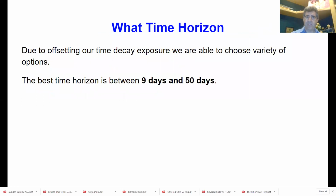So now, how about the time horizon? You are very flexible because of the offsetting theta and gamma. You can be pretty flexible. What we found out is that this time horizon works the best between 9 days and 50 days.